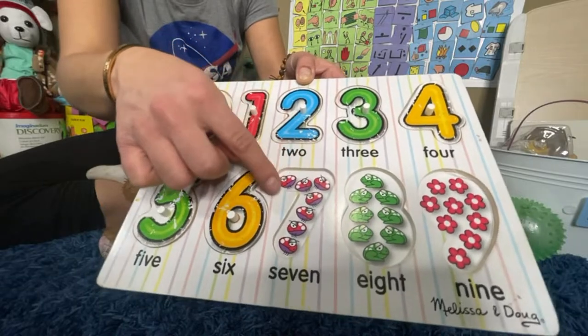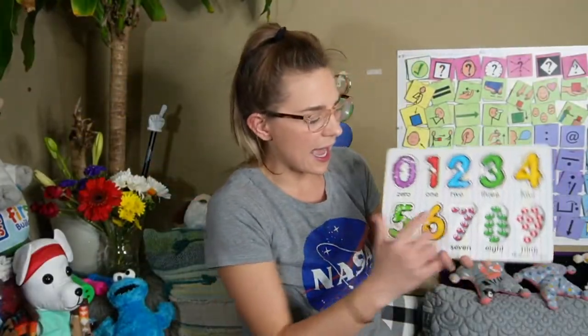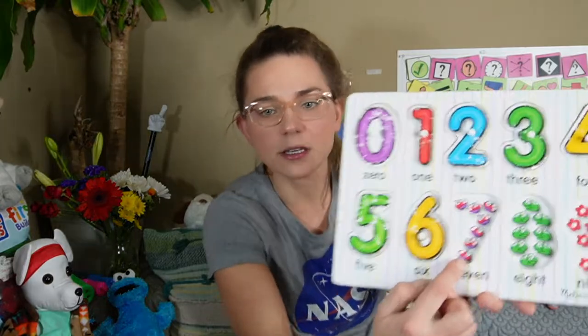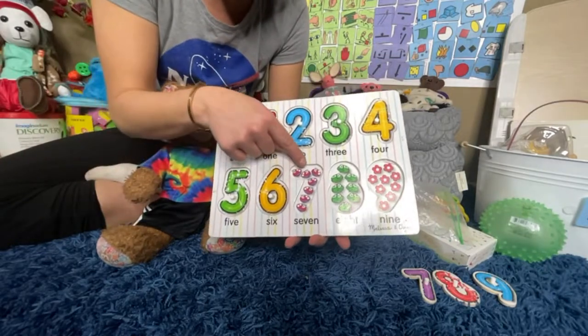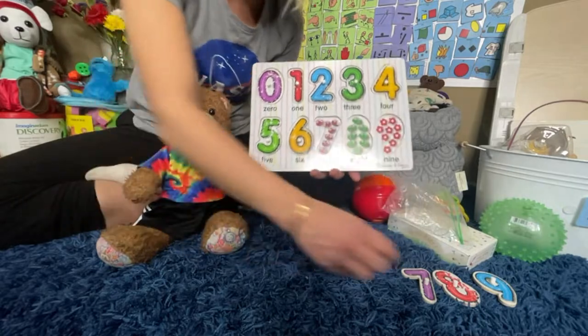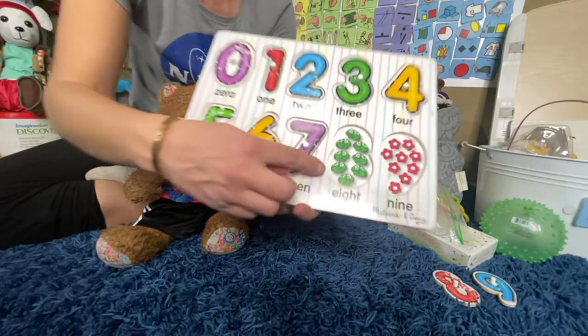And ooh, look. Do you know what that is? What is that? These are ladybugs. I think they're ladybugs. See? Ladybugs. Let's count them. One, two, three, four, five, six, seven. Seven ladybugs. And here's seven.